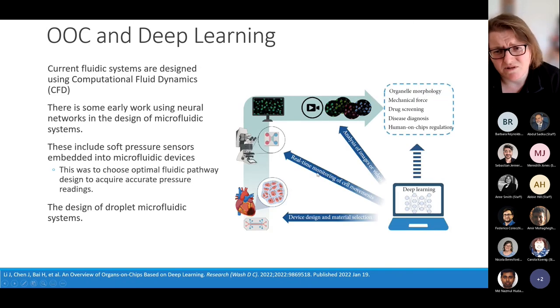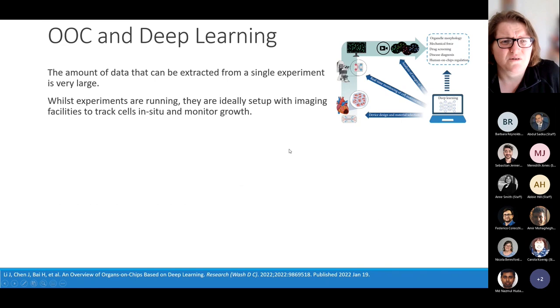I think in the future, real-time monitoring. So if we can get these systems where we have the organ on a chip on a microscope, if we can do real-time monitoring of cell movements, I think that will be very useful for us. In diagnostics now, we're using machine learning a lot. I think if we can move that across to organ on a chip, it will help us in terms of understanding our results better. So for our image analysis.